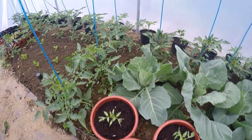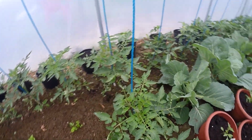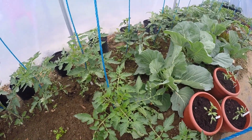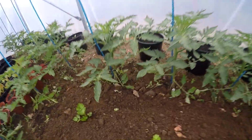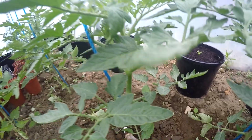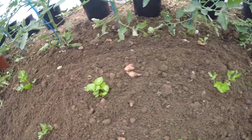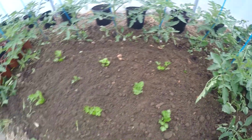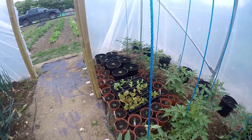There's some tomatoes I planted out yesterday. The Ailsa Craigs are there. Not quite in flower yet, those ones. So the side shoots were pinched off there. They are what are in the tray in the greenhouse. Put some celery in that gap there this morning. Try and get that growing.